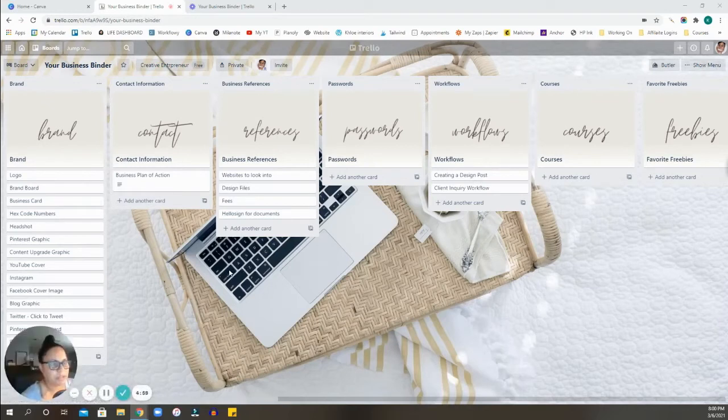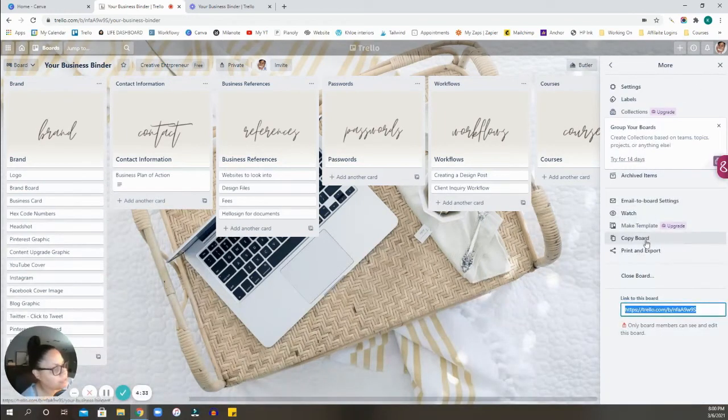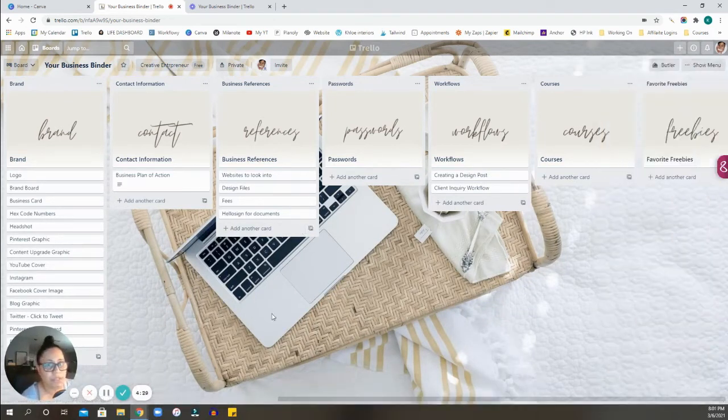Welcome to your free Trello board. Before we begin and I show you all the pieces of it, I'm not going to spend too much time going into details of any of these boards. I'm going to show you how to copy this for yourself. On the right hand side, you should see a show menu with 3 little dots in front of it. You're going to click that. You're going to scroll down to where it says more. And then you're going to scroll down to copy board. This ensures that this board is copied onto you and your personal account so that you can start using it.